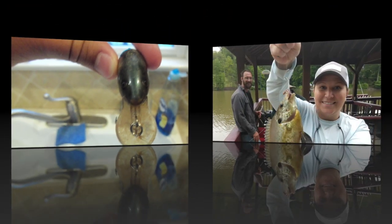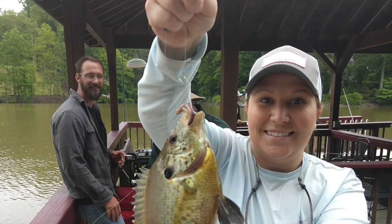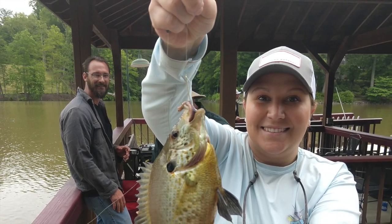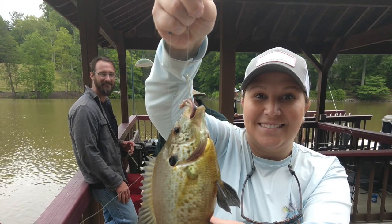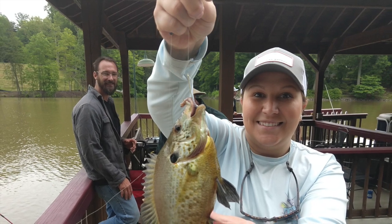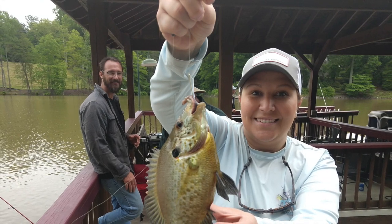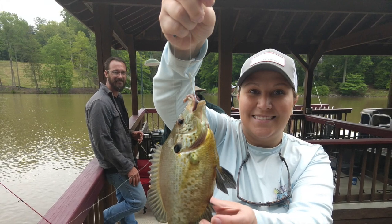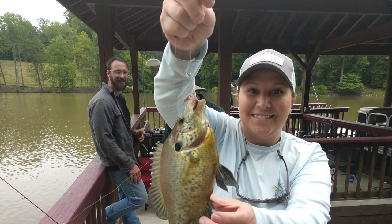Now, this next picture is my sister catching a monster, almost half-pound bluegill at her dock. We actually thought it was a small bass because it pulled so hard, but it was just really cool to see how strong the little bluegill are. Anybody can catch those, and don't think of yourself as not being able to catch something. It was also really cool that she caught it on a bobber and a couple night crawlers. Those bluegill basically bite anything.